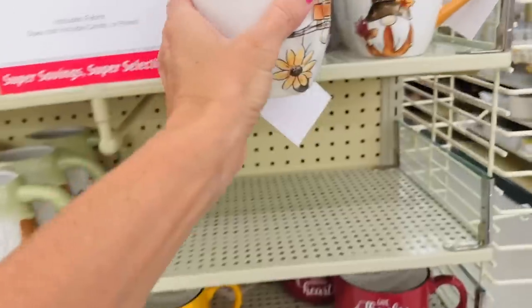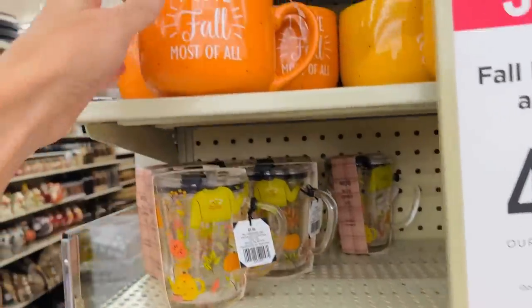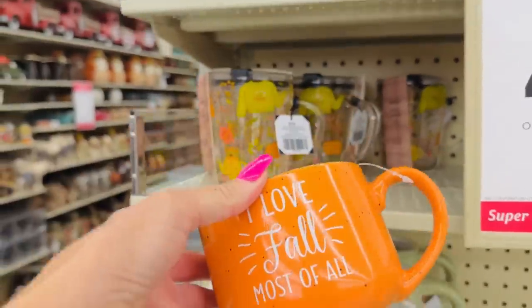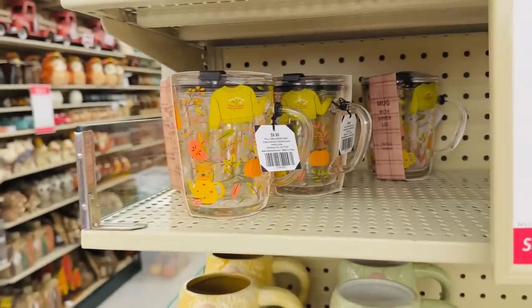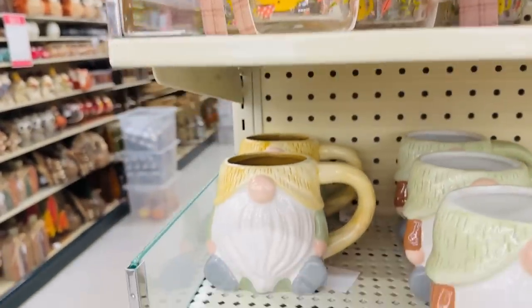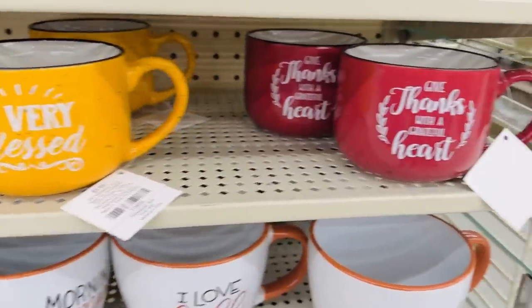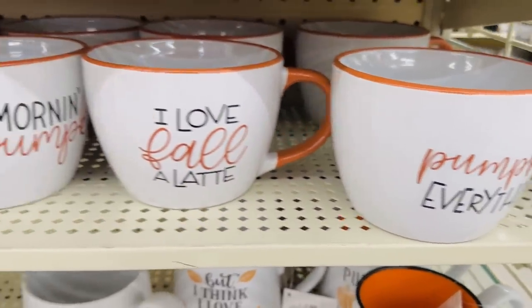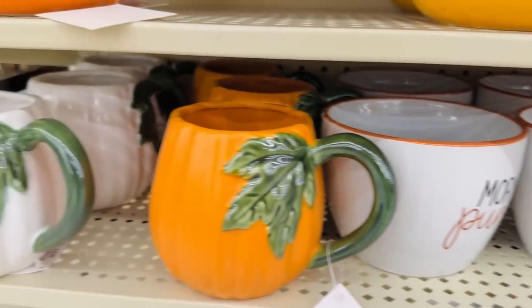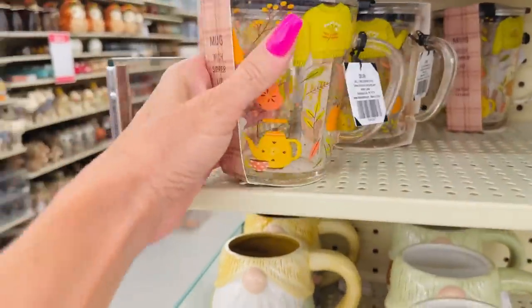The first place I always run to are the new coffee mugs. They are 40% off. In fact, all of the fall goodies are. This mug says, I love fall most of all. I share a good morning Instagram story with you guys almost every morning, and a prayer card. So I love to have several different cute little fall or seasonal mugs to put my coffee in and then share my little prayer card with you guys.